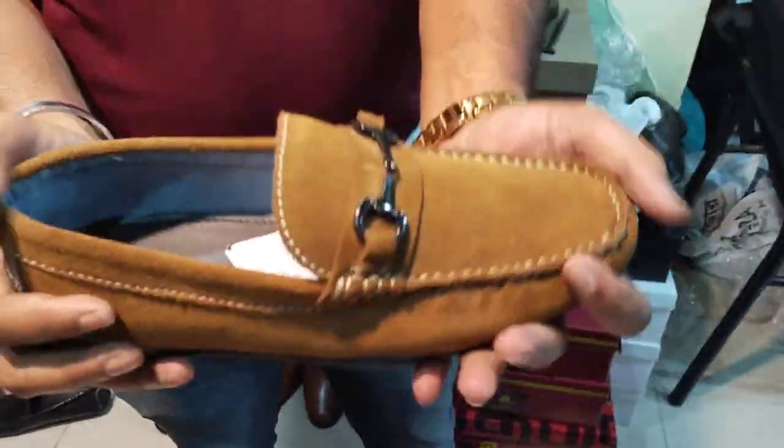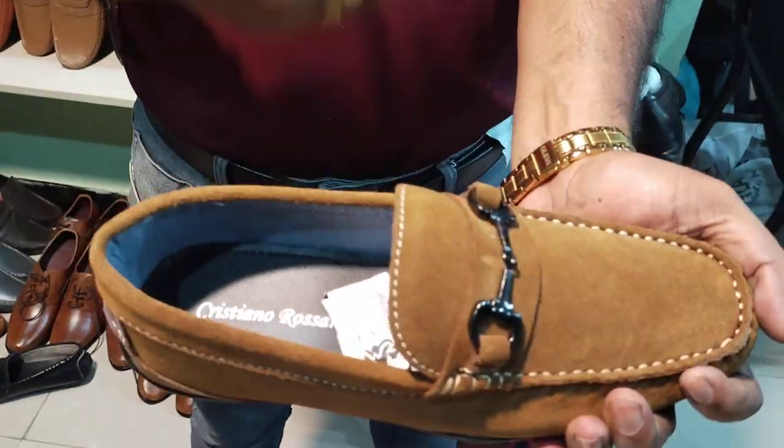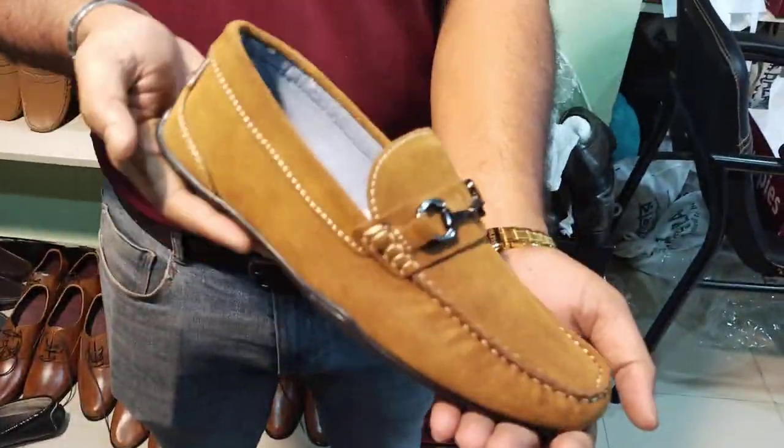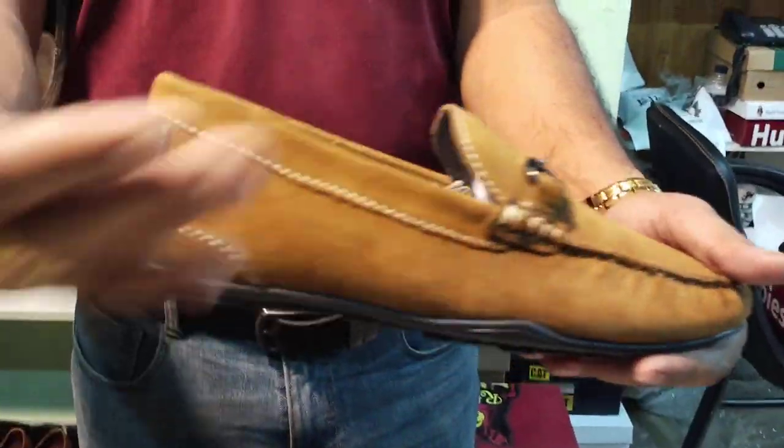So the loafer, you see, suede leather. Why I'm just detailing and focusing on the leather, suede leather. This one, the camel color, it brings a fantastic look for you.